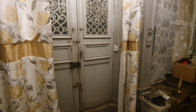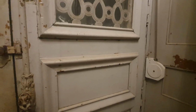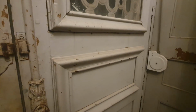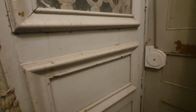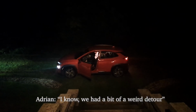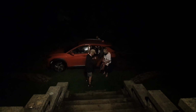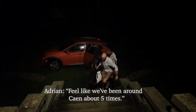So it's midnight. The oldies have been on the road since 12:30 English time. They've only just arrived. You're a bit late. We had a bit of a weird detour. Hello, Mummy. Hello, love. Welcome to Chateau de la Ferté. Are you tired and worn out? We are now. We feel like we've been round Calm about 5 times.